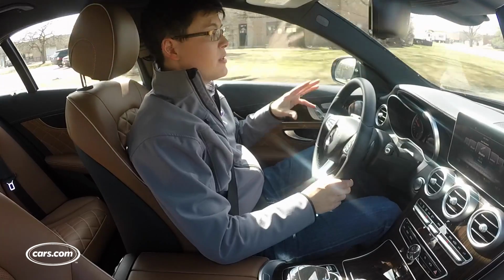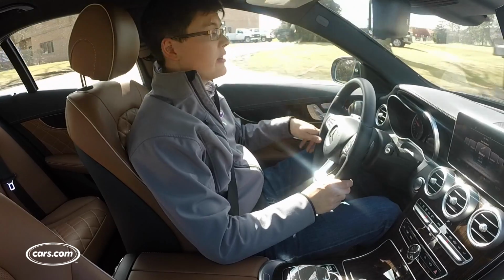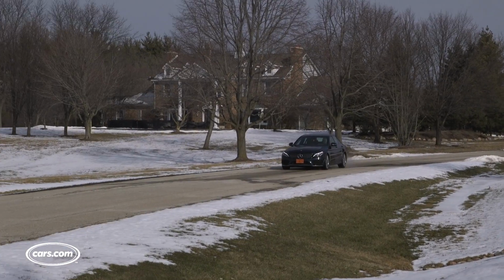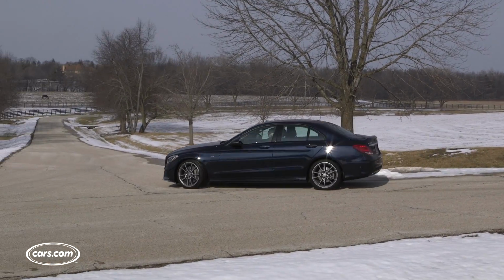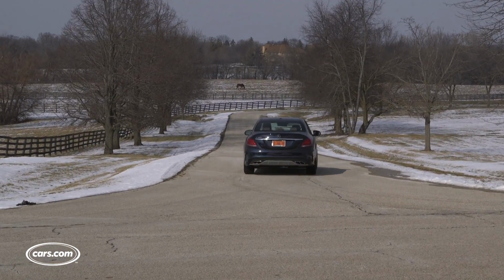7-speed automatic transmission, all-wheel drive, both of those are standard in the C450 AMG. The automatic transmission, pretty quick to downshift, kicks you down 2-3 gears at once whenever you need, holds lower gears very nicely, doesn't upshift too soon.